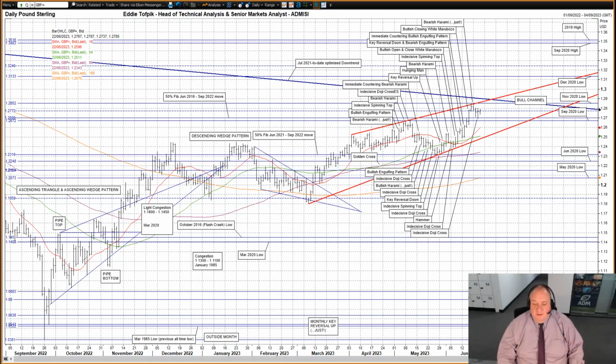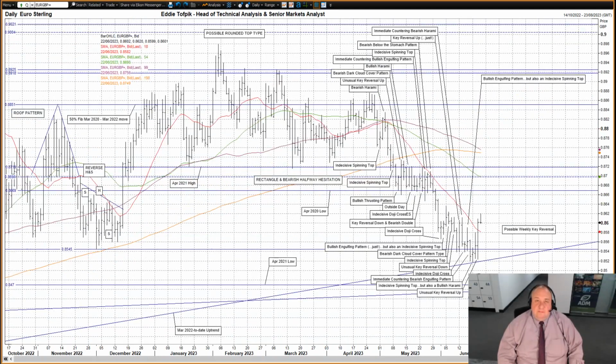Now, so far today, a small dip lower, below the lesser Fibonacci line at 127.72, but nowhere near the 50% Fibonacci line at 126.99 as yet.